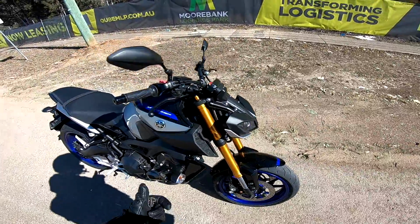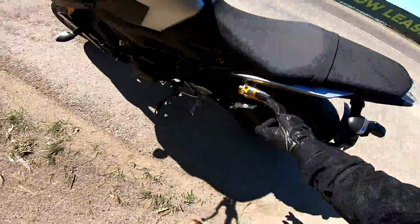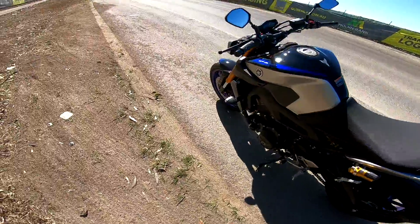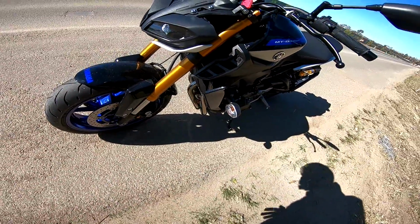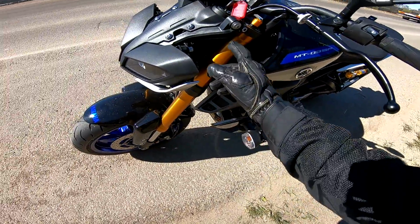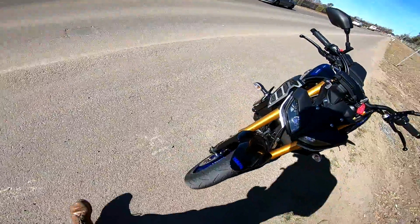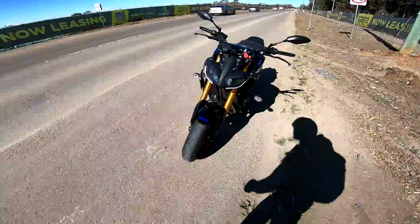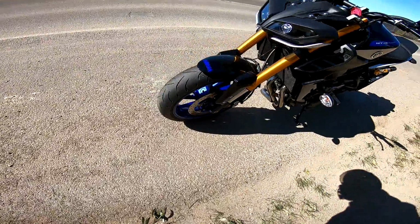As you can see, it's got the Öhlins suspension at the back, which is all adjustable here. And basically the only difference between this version and the classic MT-09 is that this one's got upgraded suspension on the front as well, with the golden forks. Pretty sweet looking motorbike with the transformer style LED headlights.